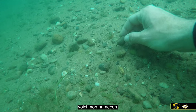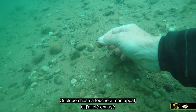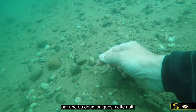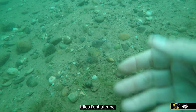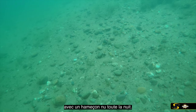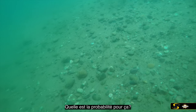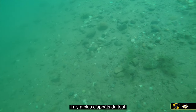And there's my hook. Look at that. That's why I've not caught anything. Something's actually nailed my bait. And I got dived on by a coot or two through the course of the night. I thought I'd been picked up and dropped. Actually, what they've done is they've picked it up, they've nicked the boilie. And I've been fishing with a bare hook all night. Now, how's your luck with that? 100% I'd have caught fish on that, because there's no bait there anywhere at all.